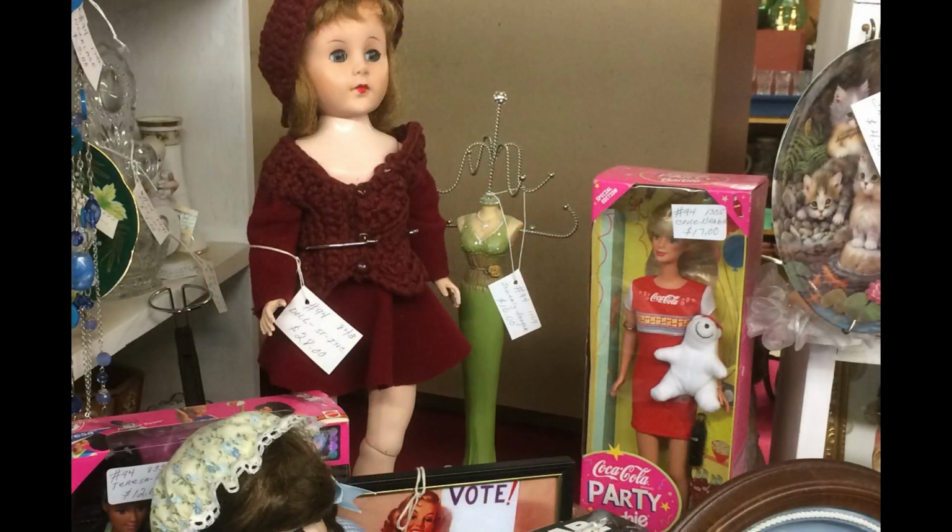Coca-Cola Party Barbie comes with a little plush polar bear. The bigger doll on the left is a Valentine doll from the 50s. She has jointed knees. I didn't look at her feet, but most of their dolls were ballerinas with jointed ankles so they could wear ballet slippers, heels, or flats.